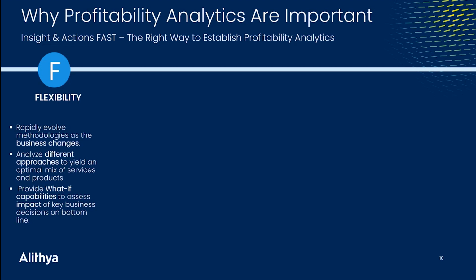We have to be able to say, what happens if some of my base assumptions change? What happens if I lose a major customer or major customer segment? What happens if I don't provide this product anymore? What happens if the next pandemic comes around? The tool that we choose for our profit analytics should be able to provide us with that flexibility and scalability as well.